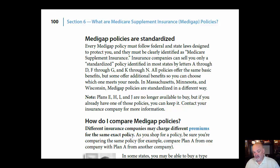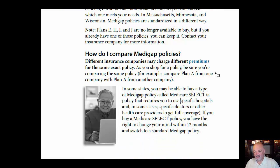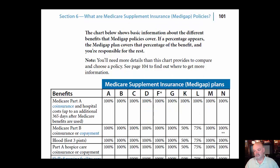And then if you look down a little further here on the page, it says, how do I compare Medigap policies? And I want you to see what it says here. Different, and it's bold. They've actually put this in bold for you. Different insurance companies may charge different premiums for the same exact policy. This is exactly what I was talking about just a moment ago. As you shop for a policy, be sure you're comparing the same policy. For example, compare Plan A from one company with Plan A from another company. That's because the plans are identical.